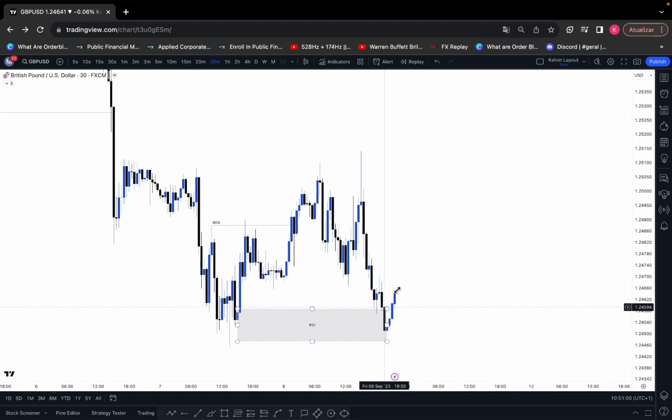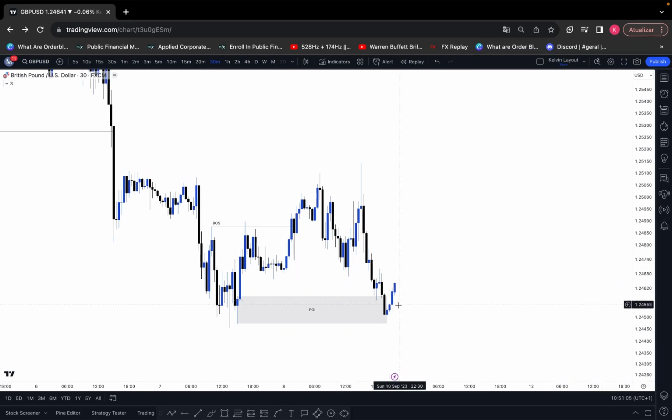Now this demand zone might get a violation, right? We don't have a guarantee that this demand zone will hold, we never know. But as far as we can see, this is a good reaction that I like to see. This is the M30. So what I would do actually, I would drop down to lower time frames and look for confirmation, like a change of character, and then buy all the way up, right?